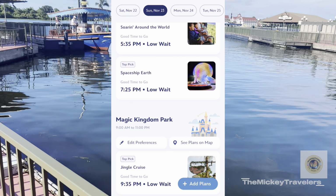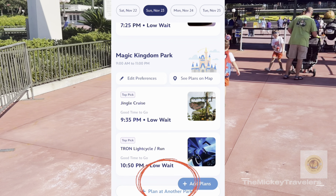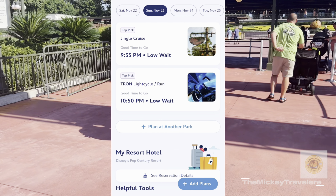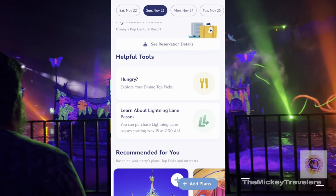You'll see down there I had actually earlier clicked Magic Kingdom as my second park by choosing Plan at Another Park. And those were my selections, Jungle Cruise and Tron. So it shows when would be good low wait times there. Shows my reservation hotel down here. Okay, so you can set up that tip board whenever you want.